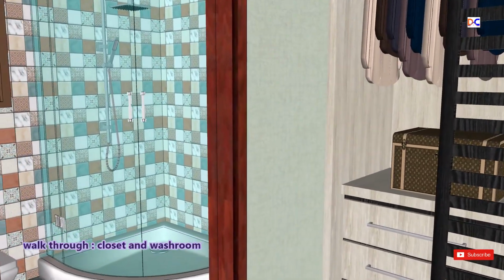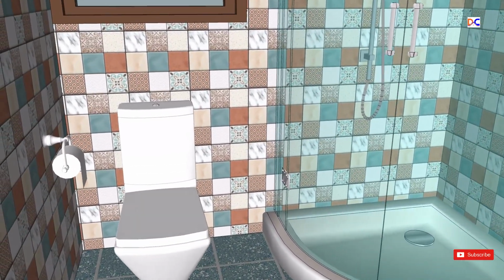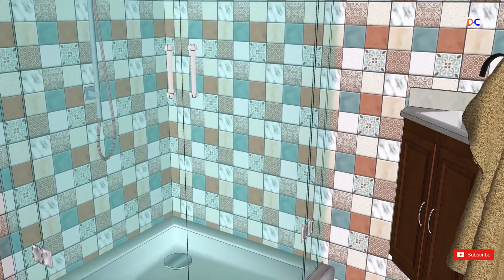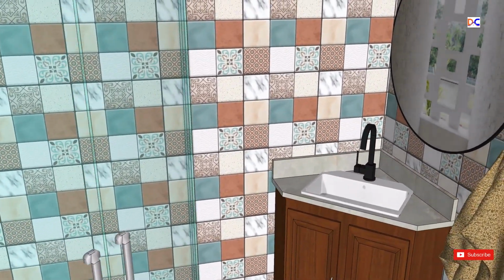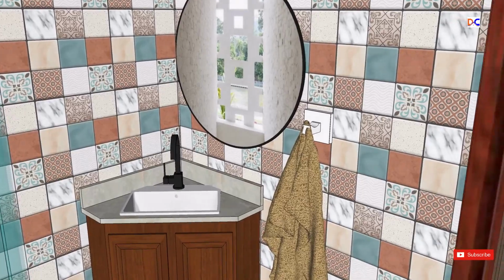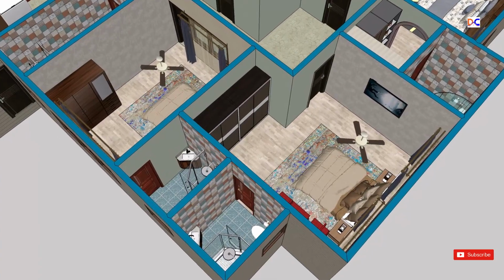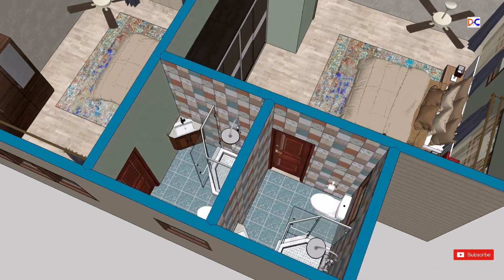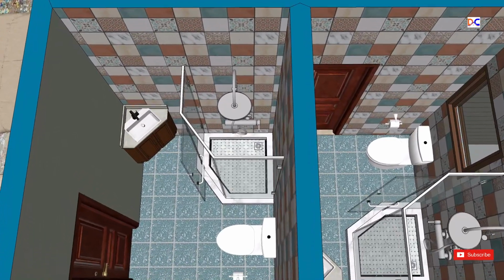This is the master's walk-in closet leading us into the washroom. An aerial shot of washrooms for bedrooms 2 and 3.